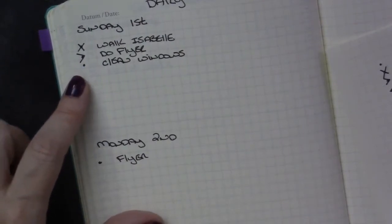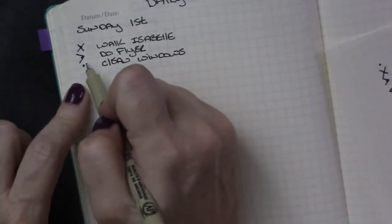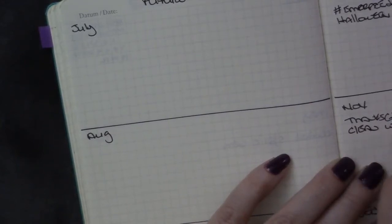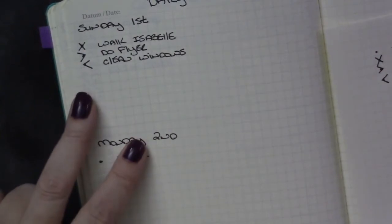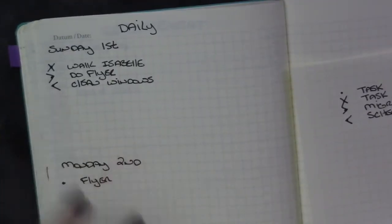Now, I think about cleaning the windows, and I'm looking at the rest of this month, and I'm saying to myself, it's simply not going to happen. Let's be realistic. I can schedule that, let's say I'm going to do that in November now. So I can go over to November and say, okay, you need to clean your windows in November before the holidays. I have scheduled that to a future month, and now I'm pointing back to the future log, and it tells me I've put that into another month.